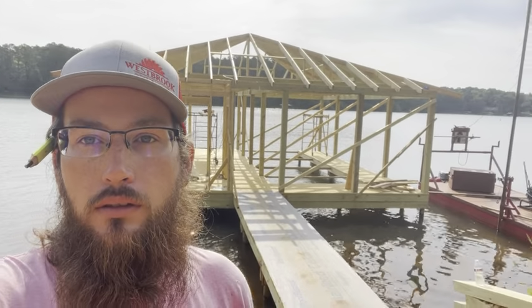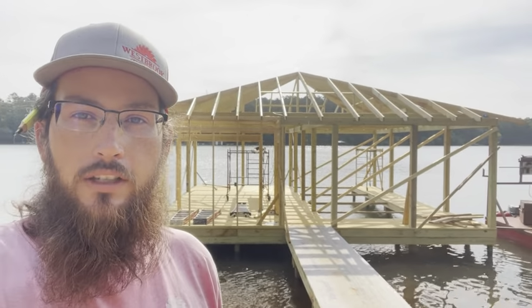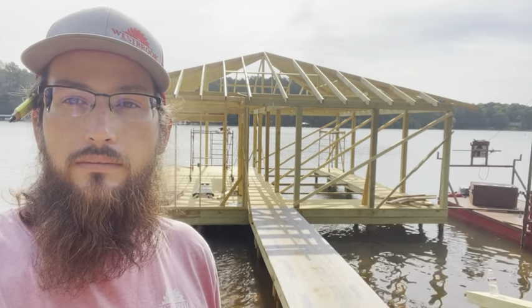Time to get it ready for metal. Get some lumber up there, get some fascia, wire bracing. We're ready for metal. Let's get it done.